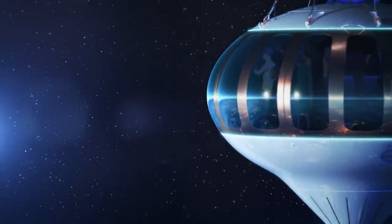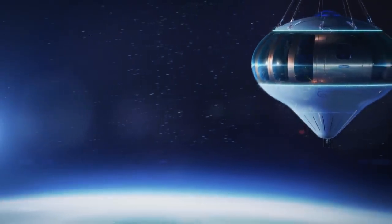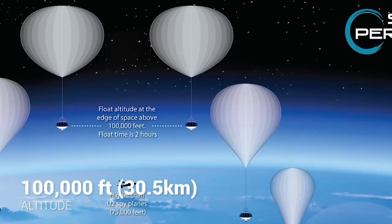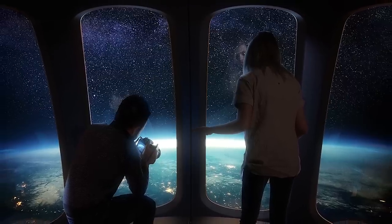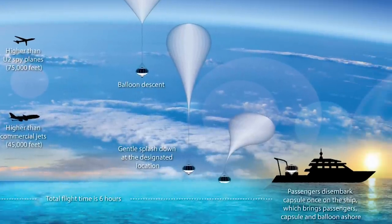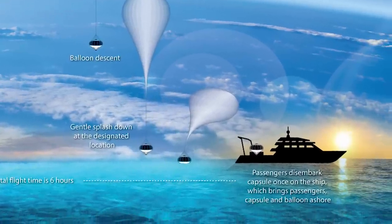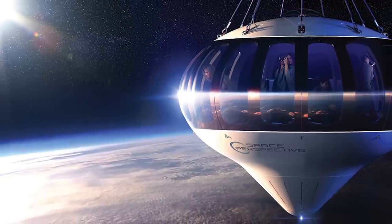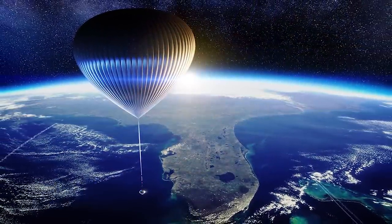Flown by a pilot, the passengers will have a 2-hour gentle ascent above 99% of the Earth's atmosphere to 100,000 feet. Where the Neptune will cruise above the Earth for up to 2 hours and then make a 2-hour descent under the balloon and then splashes down. After that, a ship will retrieve the passengers, the capsule, and the balloon. The capsule will be able to be reused, but its 328-foot diameter balloon will be replaced for each mission.